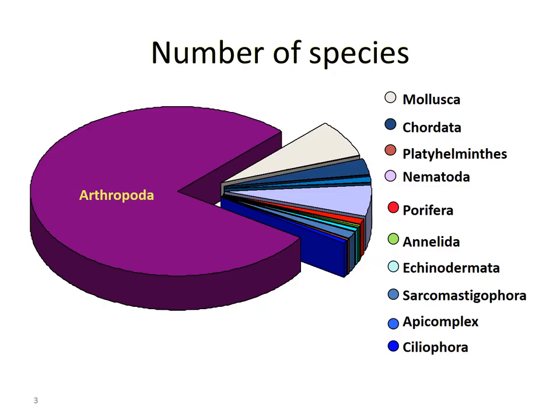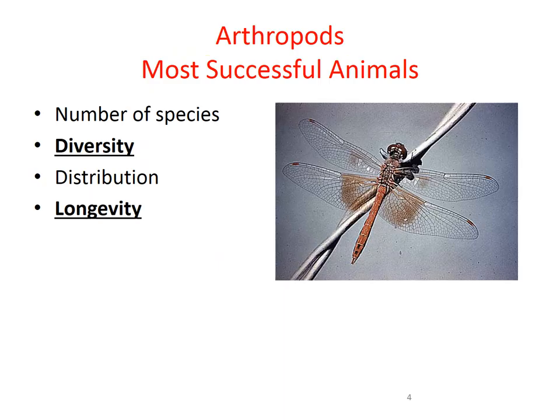You can see here, for the wheel of species on our planet, as far as animals go, Arthropoda are virtually taking over the world. There is a great number of species of arthropods, and as you'll see, they've actually had to create extra classification categories because there are so many. So arthropods are the most successful animals, and that's because they can pretty much live anywhere. They're adapted to live in the sea, on land, in the air. There's a large number of species. They're very diverse, and their longevity is very good.